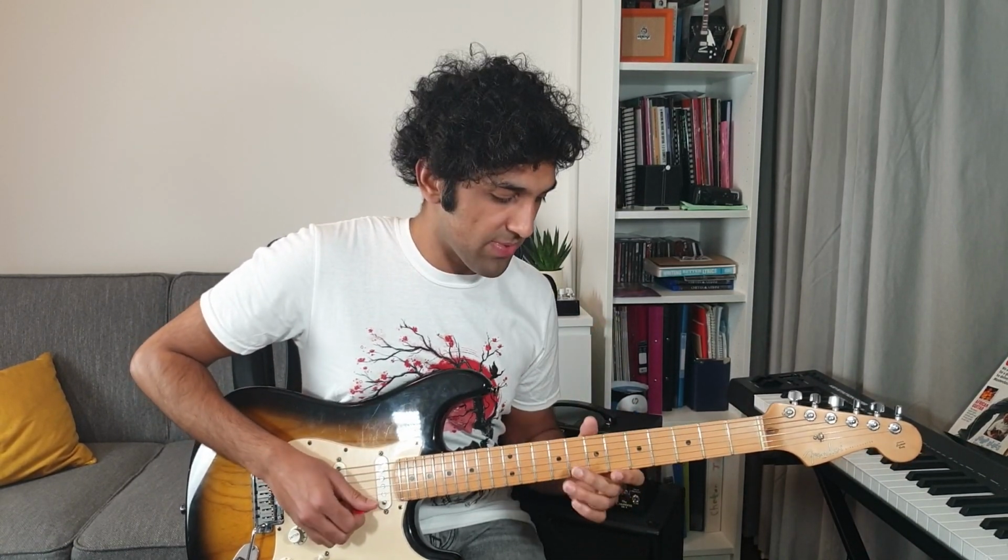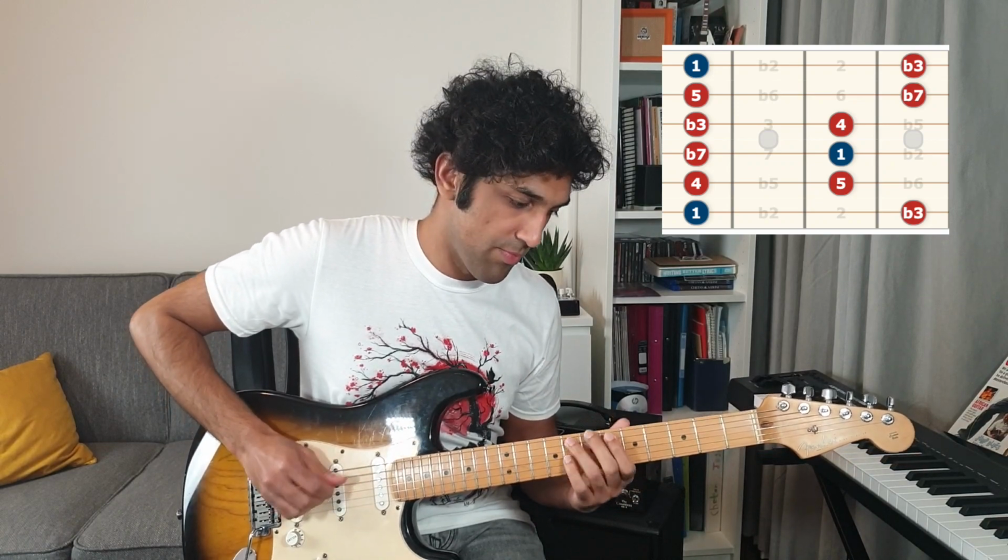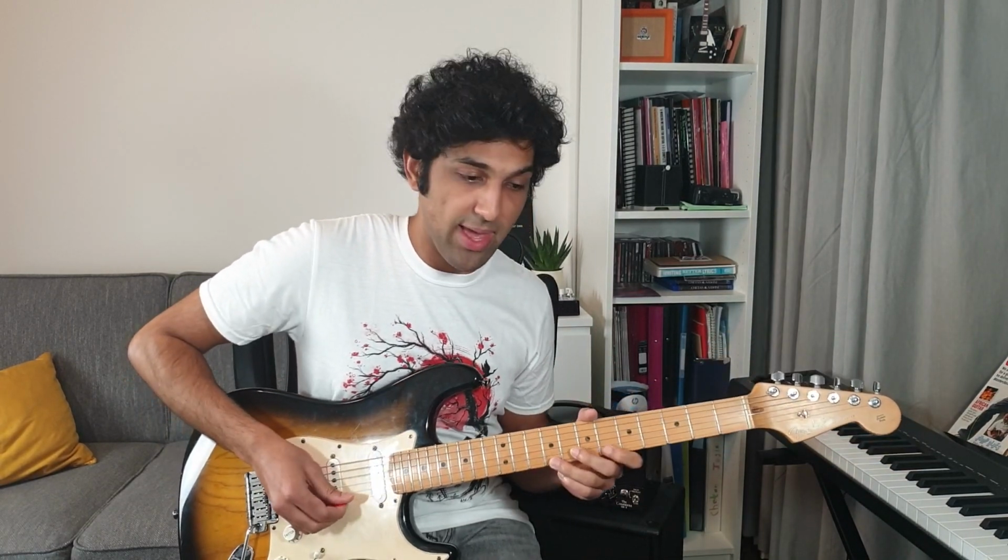Okay, so another way of justifying these notes is to view them as the top of a minor pentatonic root position in B flat. Which would also make sense because we know the 1 chord is a B flat minor 7 chord, and we can play that.